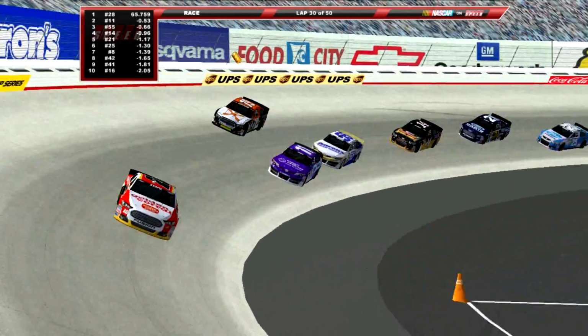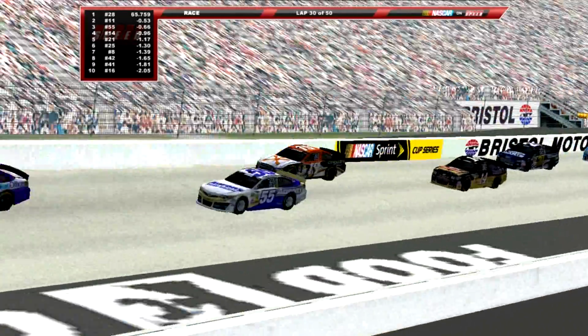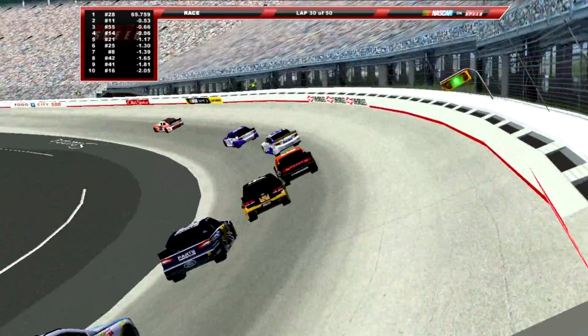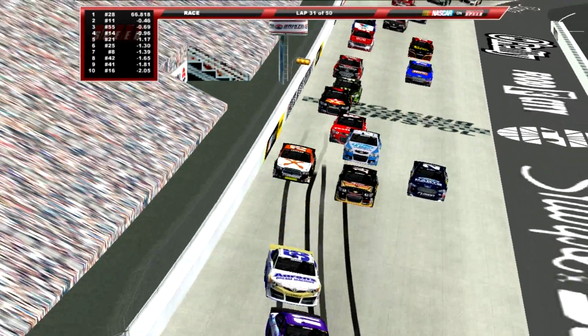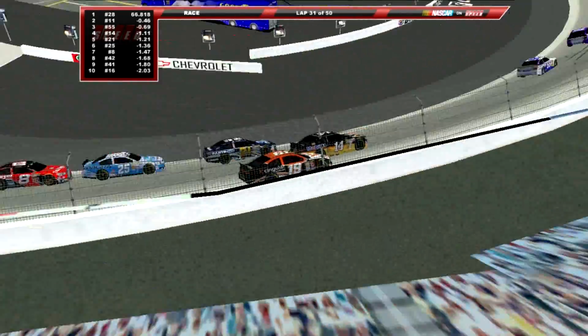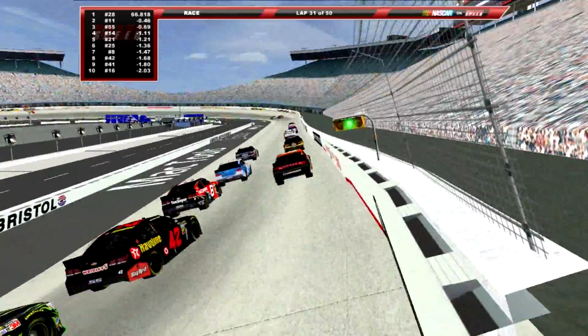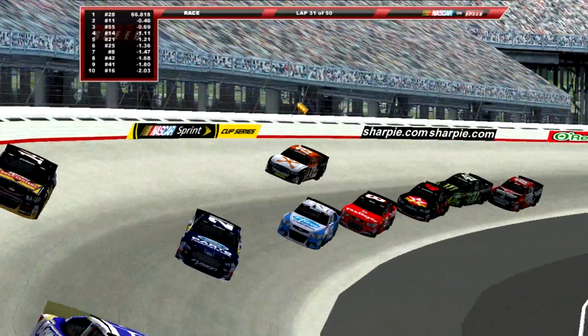Heading back up to the front, Danny Wells. Oh man, Danny Wells. He must have taken a pit stop because he's now a lap down. Oh man, I didn't even see him. And he almost got in contact with Ian Dutta, and it looks like that 19 is slow. I don't know if he took a pit stop or what, but oh yeah, the 19 is way off the pace.